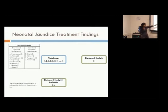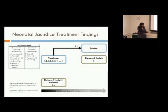In some cases, the preferred option is discharge and sunlight. So the patient is discharged and in this case, the patient's family is instructed to sun the baby. And in 2 cases, it's a combination of sunlight and antibiotics. Antibiotics do not actually affect neonatal jaundice, so it's unclear why that's being recommended, but that is the case, based on what they told me.